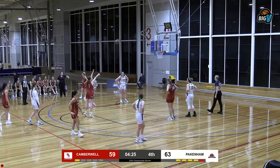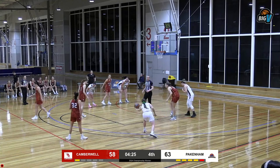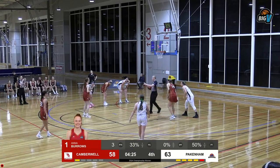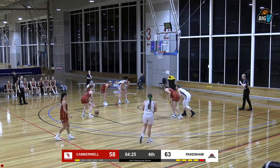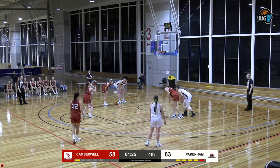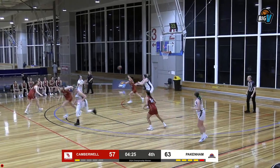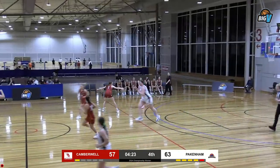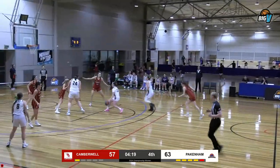Bowes at the line for two. Back rim's the first one here. Interesting, the free throw percentage is not very good from either team, in fact. As our CEO always says, if a shooter's shooting poorly, just don't talk about it. Just let them find their rhythm again.